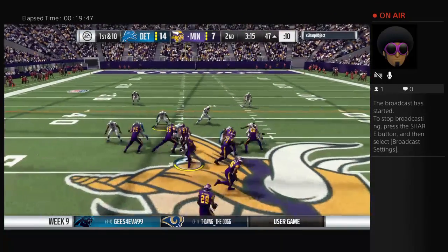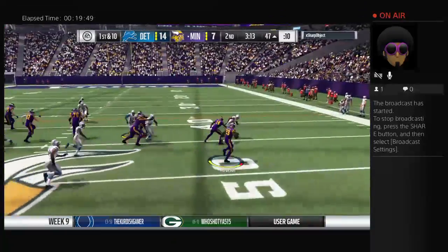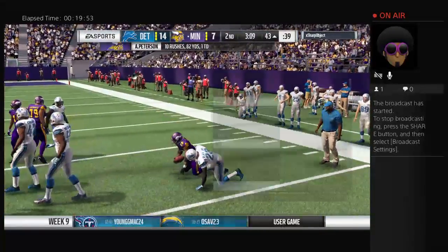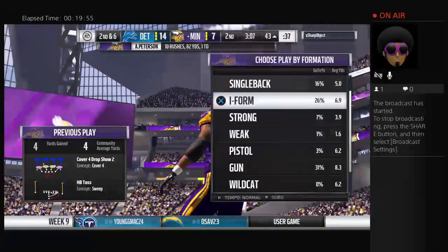They come out here in the I. A 10th carry now for Peterson. And he's going to be met at about the 43. It's a pickup of 4, and it'll bring up second down.